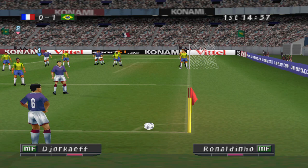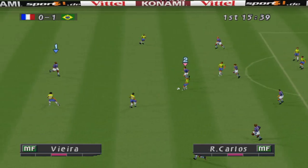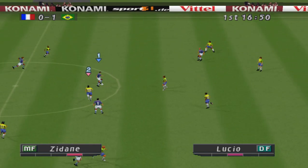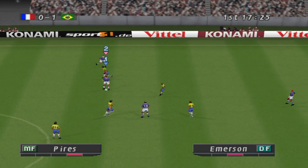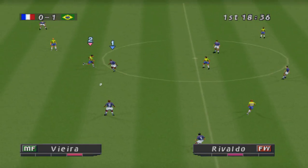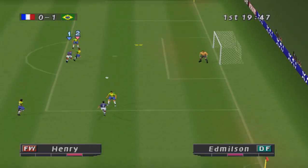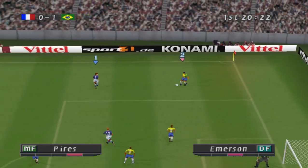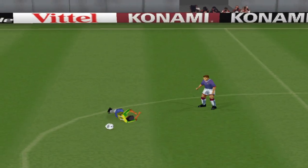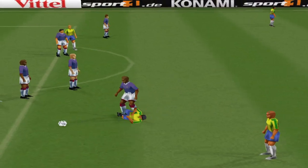Here's their chance. It's long. Ball winning. Hands it. One, two. He squares it. A clear foul here. He's still got it. Oh, it's a dangerous tackle.